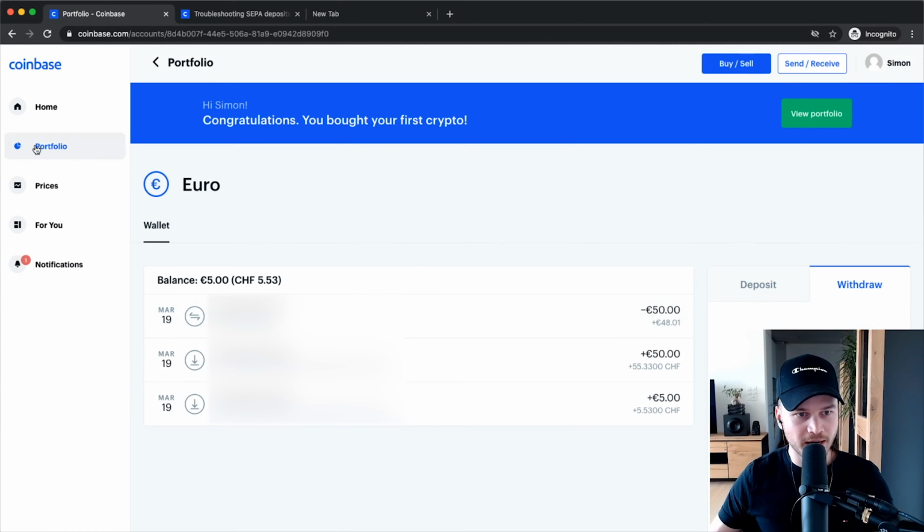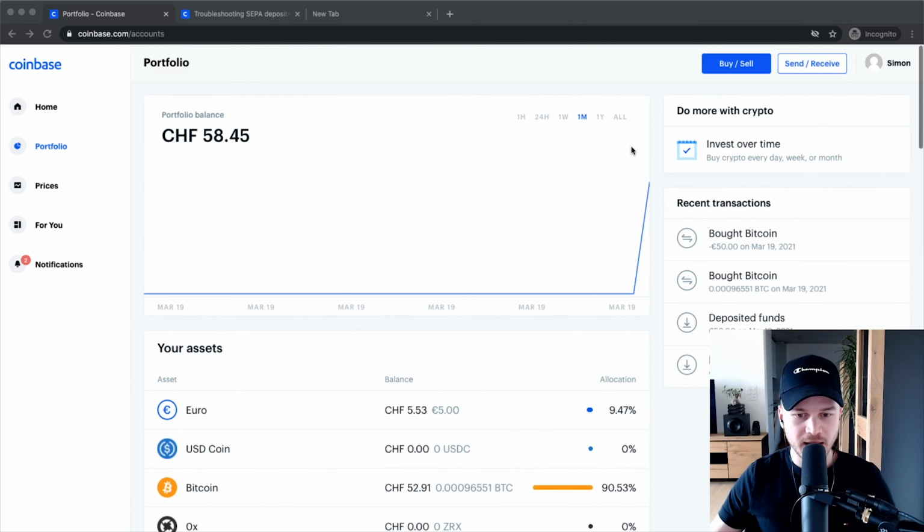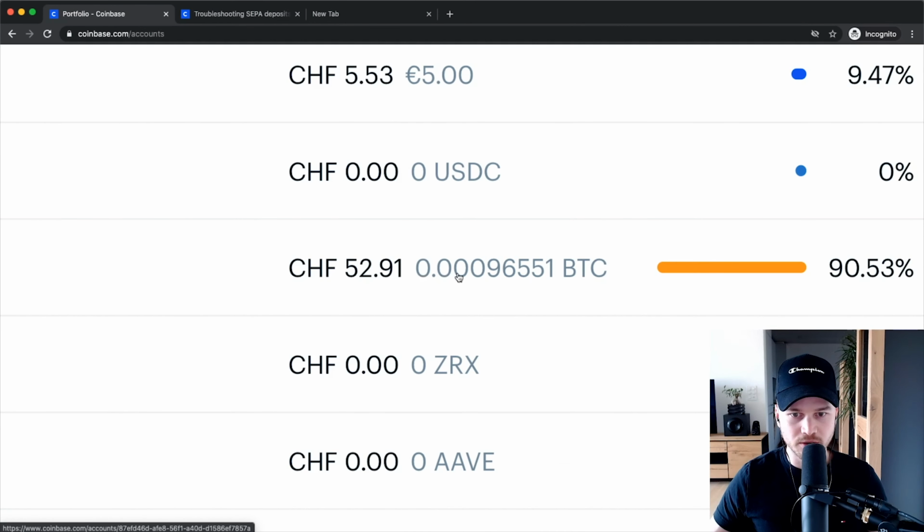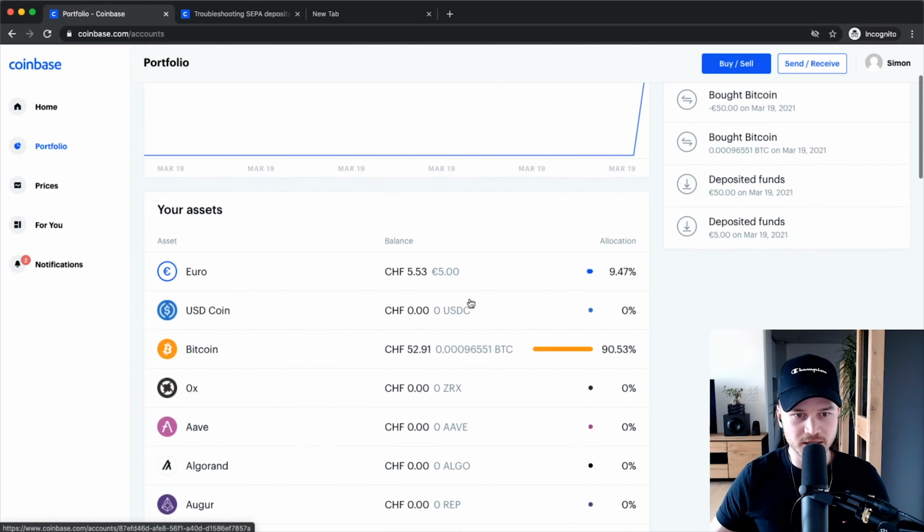And let's go back to our portfolio right here. And as we can see now, we have some Bitcoin in our portfolio. We have 0.000965551 Bitcoin in our Coinbase portfolio.